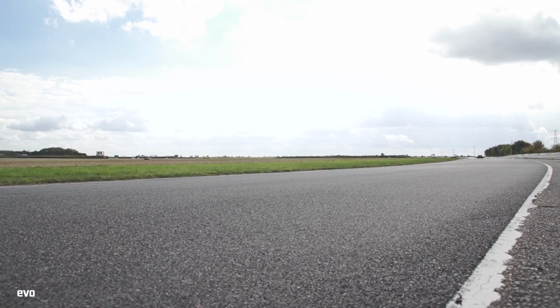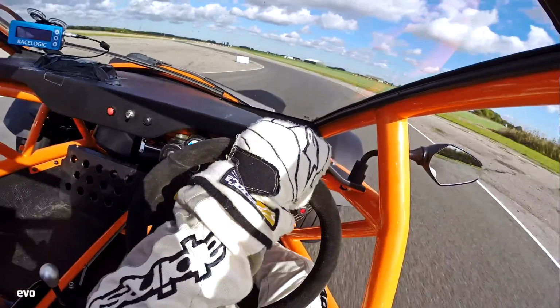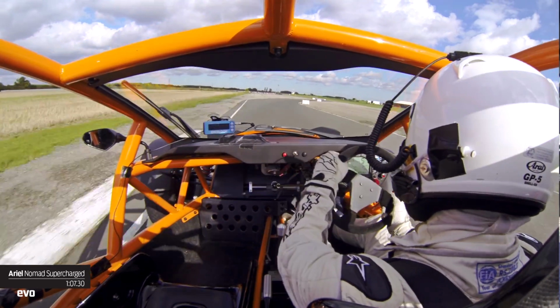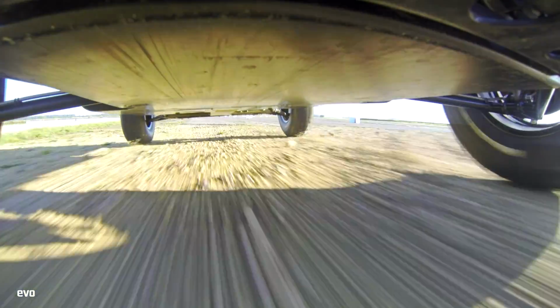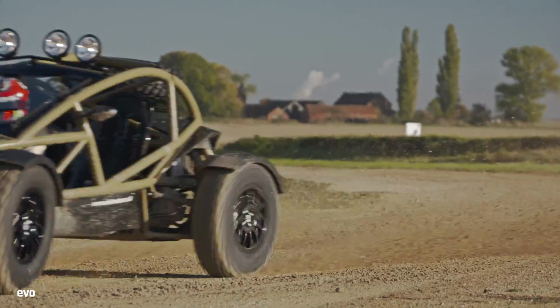The Nomad is a strange car to drive on the tarmac, manically fast but soft and pitching and rolling around like nothing else. It is hilarious though. It sets a 107.3, miles off the pace of a fast Atom. But then again, the Nomad does things that none of our other contenders ever could. Ariel sent us a non-supercharged Nomad to have a play with too, this time on Blyton's rallycross circuit. It was a quite ridiculous amount of fun.